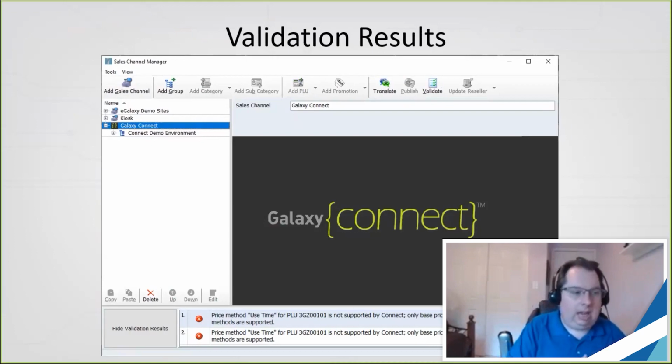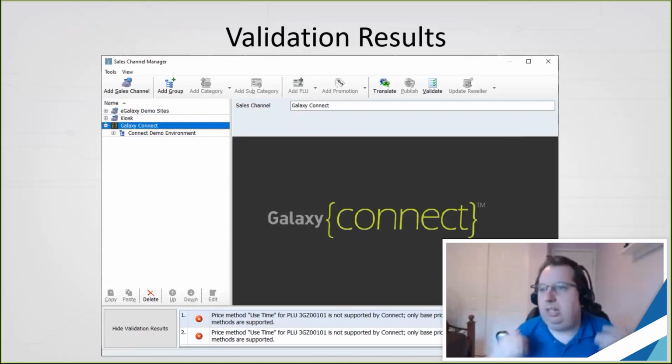So you can highlight your Connect sales channel and validate everything you're selling through Connect. Or you can validate just an environment, or you can validate just a distributor. Depending on what you select will depend on what you're validating. But when you hit that validate button, we're going to go through and check a whole bunch of different rules to make sure, are you in good shape? Do you have everything configured properly within these rules that we have set up for sale with Galaxy Connect?